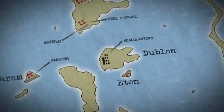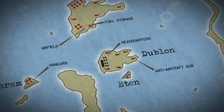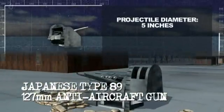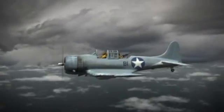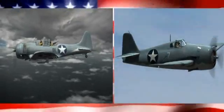To protect these extensive assets, the atoll is bristling with anti-aircraft batteries. Based around weapons like the dual-mounted Type 89 127mm gun. A fearsome aircraft menace, it delivers a 5-inch, 50-pound projectile and can pick off aircraft at altitudes up to 25,000 feet. Carrier aircraft rarely operate above 20,000 feet. Truk's anti-aircraft batteries are on most of the main islands, and a few are even hidden in tunnels burrowed into hillsides. USS Enterprise fighters and bombers will soon face those guns.